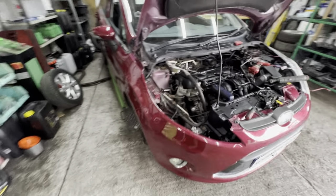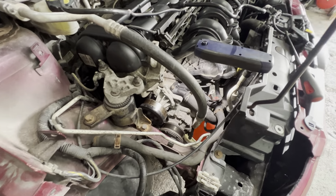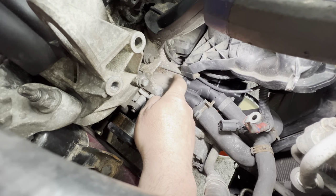Right, okay, so guys, we're in there. Let me show you the thermostat housing. It's just here, and the thermostat is inside there. Now, you can see there's obviously a little bit of coolant residue spitting around the engine itself.